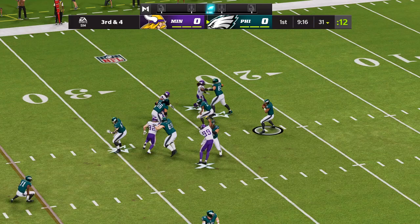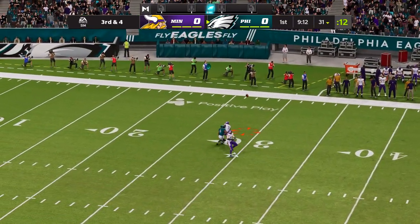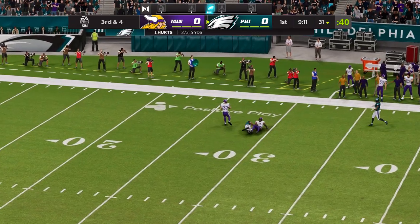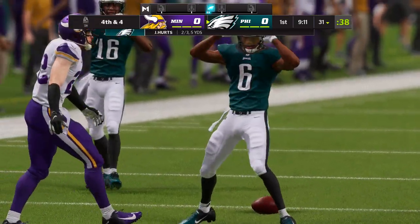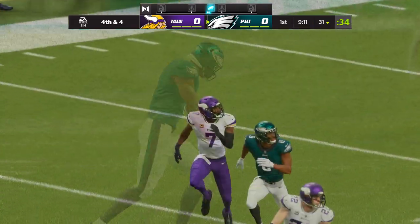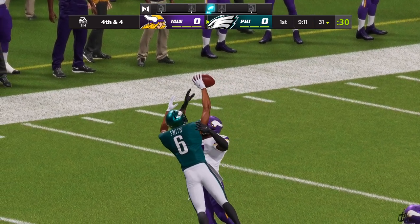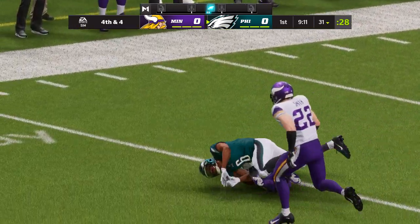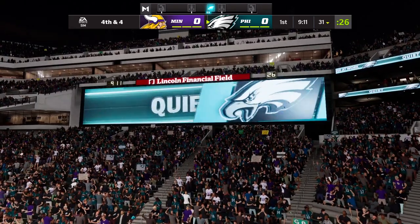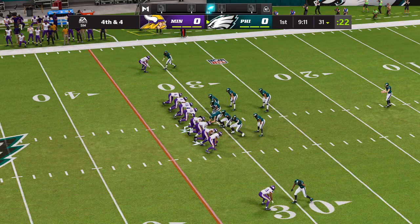Throwing from the gun, it's Hurts. Looking here for Smith downfield. And this will be incomplete. Both players with a shot at it that time, but neither coming away with it. Not the desired outcome, but probably won't be the last time we see him take a shot downfield. Aaron Siposs on to punt as he'll get this one away now.